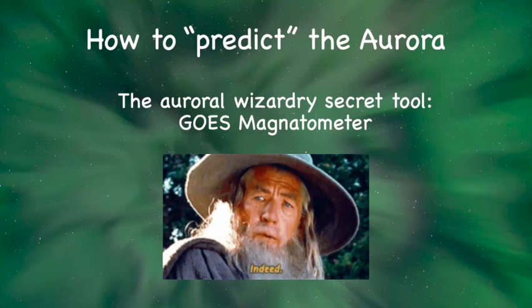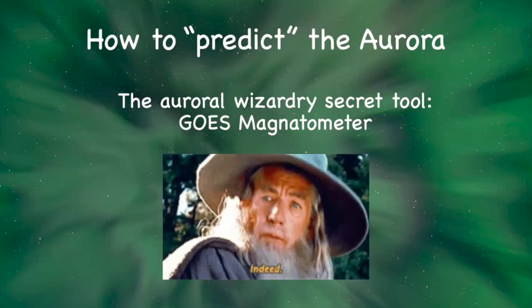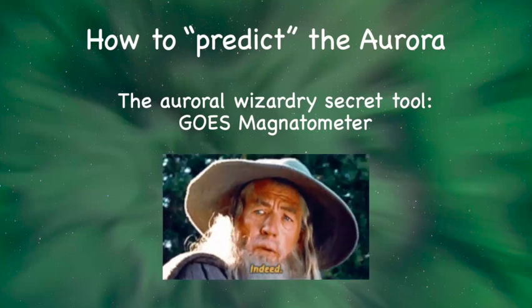And I didn't have a super great example. I'm a big Lord of the Rings nerd, so bear with me.